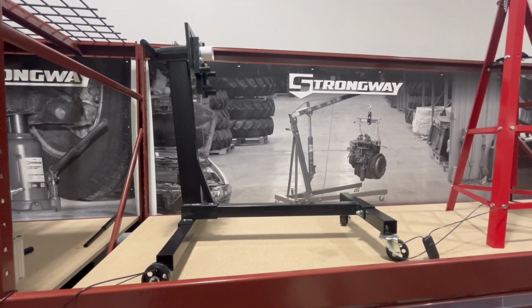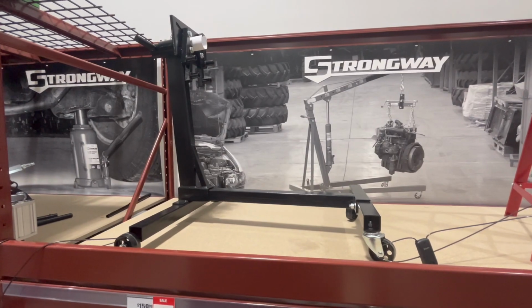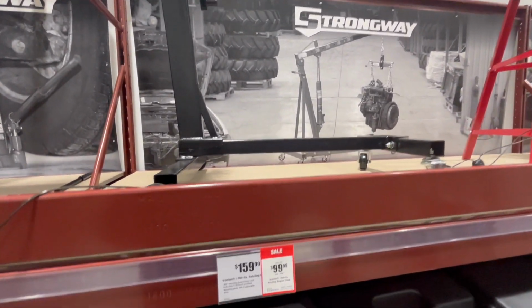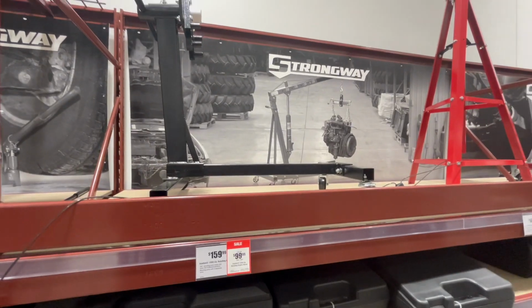Ooh, I bet they'll be selling some of these. Here's another item that I'm going to comparatively shop, and that is an engine stand. I used to own one, gave it away years ago. Gonna need one again. They're asking $99 on sale, $159 normal. We'll see how that compares.